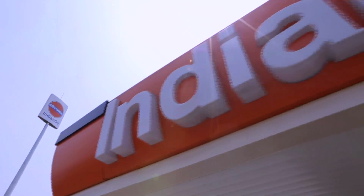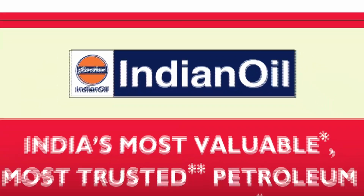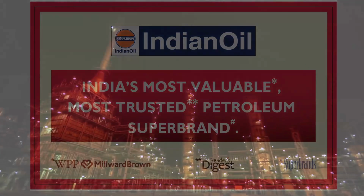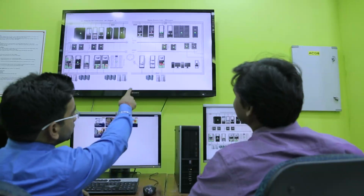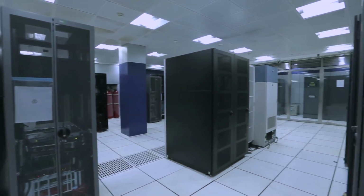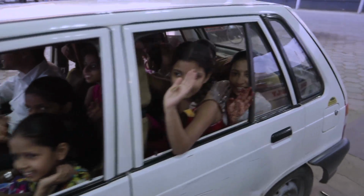India's highest-ranked company in the Fortune Global 500 listing and the most valuable and trusted petroleum superbrand. Indian Oil has always been leveraging technology to enhance the quality of its products and processes to maximize value to its customers.